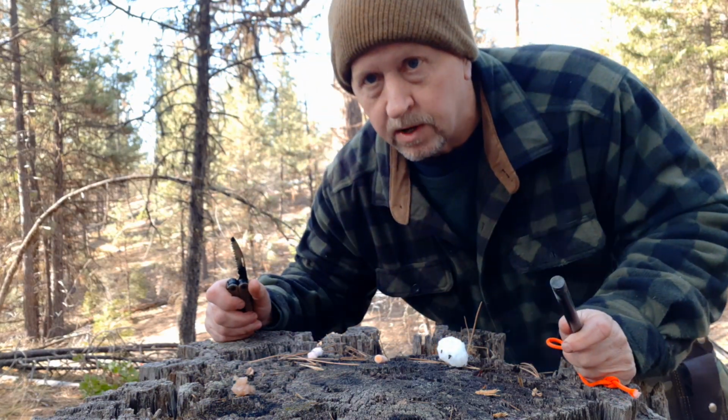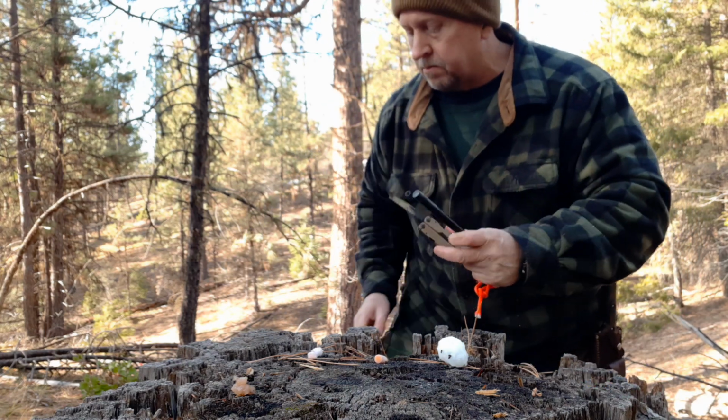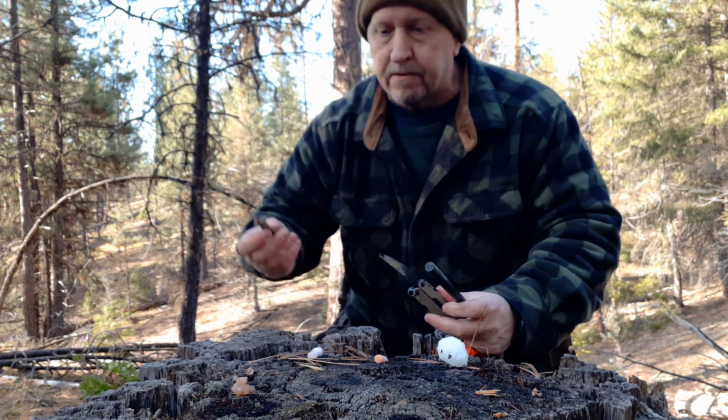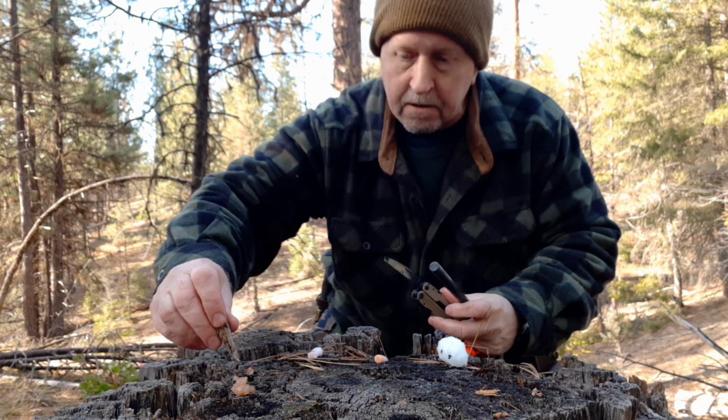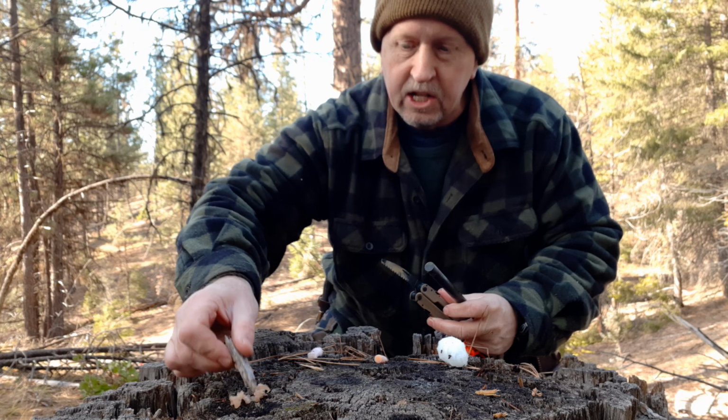Okay, the fire paste will not light. There's no way. I guess what I could do, this would be kind of a pain. It's pouring down rain. My fire paste got wet. I managed to shelter it, spread it out.